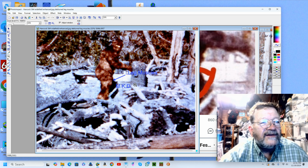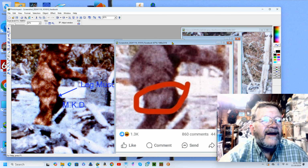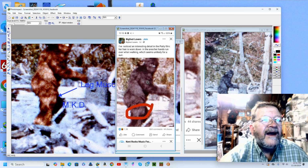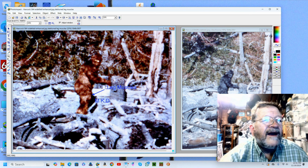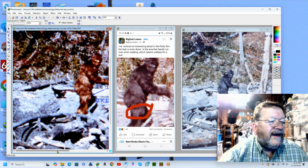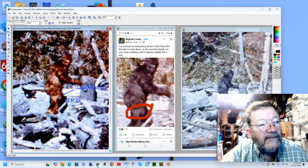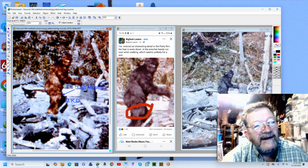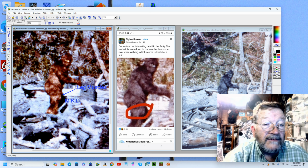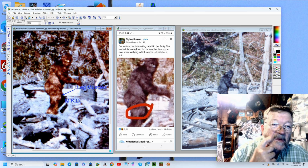Leg muscles. MKD, see right there? Same frame. Hold on here. Why is this frame so good that you can see muscles on the leg? Good question. While we're talking about it, we'll just kind of discuss that.